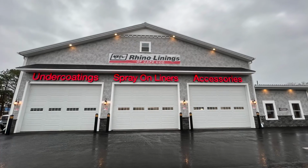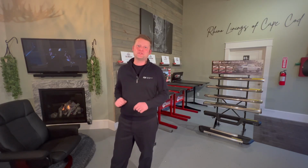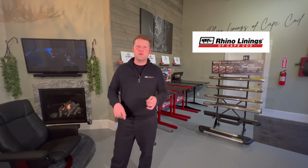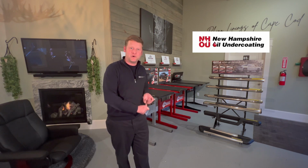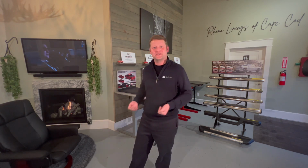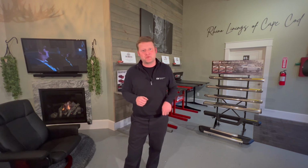We are located at 1 Otis Park Drive, which is 2 miles south of the Bourne Bridge, heading towards Falmouth on the right-hand side. We offer the Rhino Lining sprayed-on bed liner, the New Hampshire Oil Undercoating, as well as truck accessories such as tonneau covers and step bars. Let me tell you a little bit more about these products.